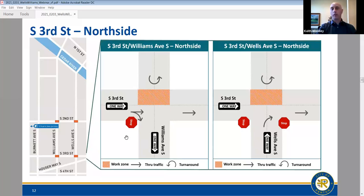I'm not going to deny that it's going to be tight and it's going to be slow, but I do believe that people downtown would prefer the cars go slower. Sometimes we have cars still trying to go down South 3rd Street too fast, even through our work zones.